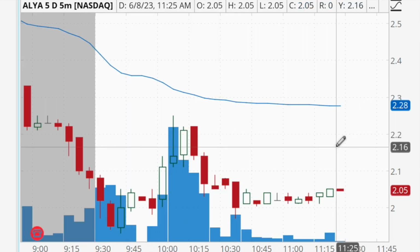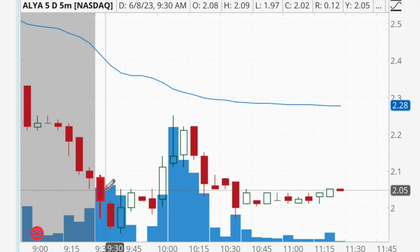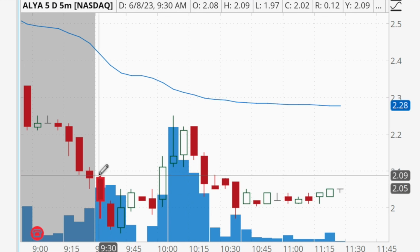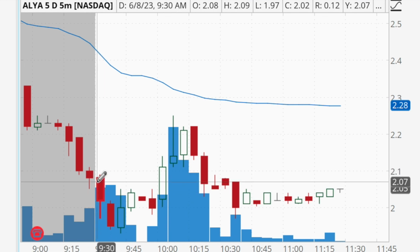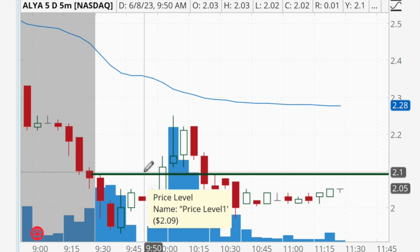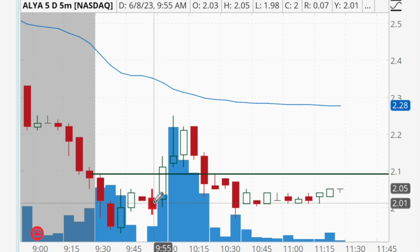I posted in the Market Master group that I was looking for a higher low to form or for it to start breaking out above that opening range breakout level, which in this case, the high of the first 5-minute candle is $2.09. So that's going to be our breakout level. I was also looking for a higher low.